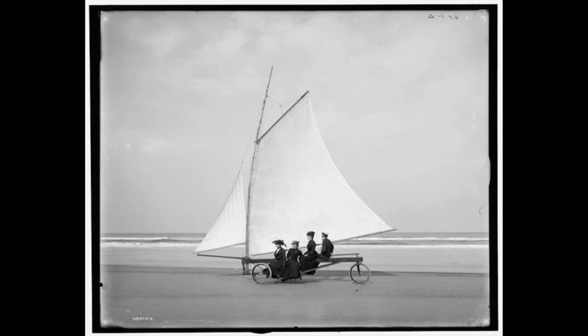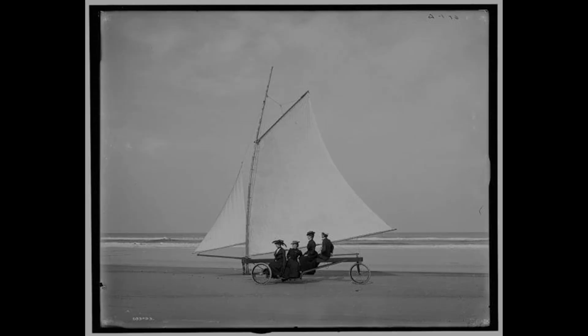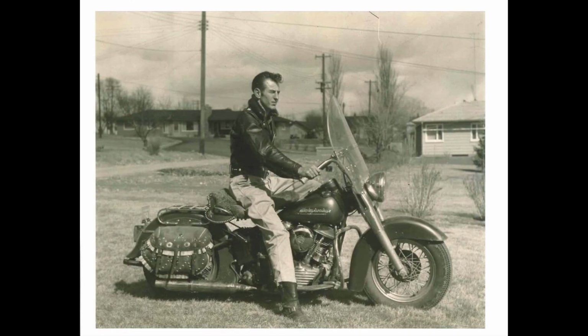This is a very interesting contraption called the bike sailing in Florida, 1903. You would literally put a net and you would have a sailing bike on the beach, which was used for effectively entertainment and recreation. This one is a classic Harley Davidson 1955, one of the most iconic motorcycles ever to have existed in history.